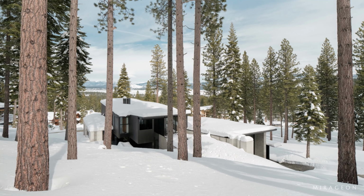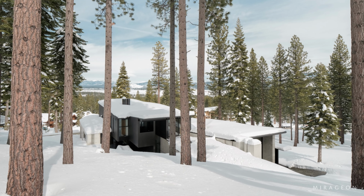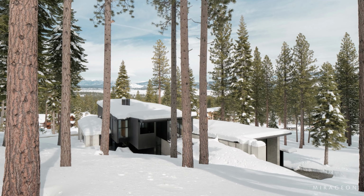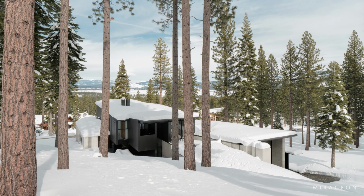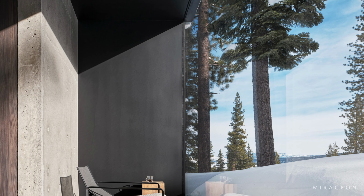The roof leans towards the mountains and descends into the valley like a visor, while the main house mirrors the ski slope on the eastern side of the property, creating a central axis that runs through the house.